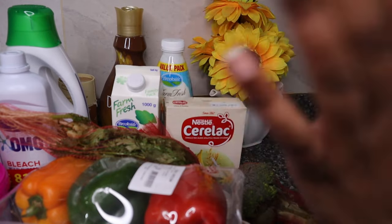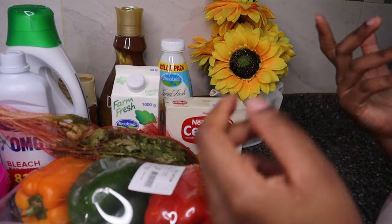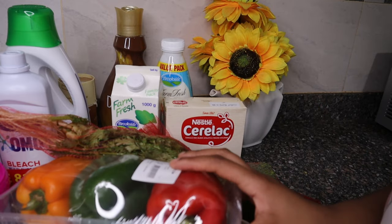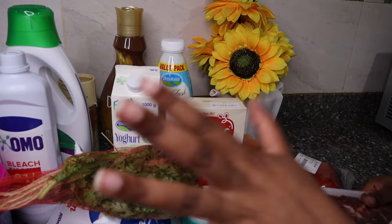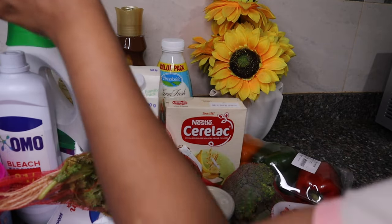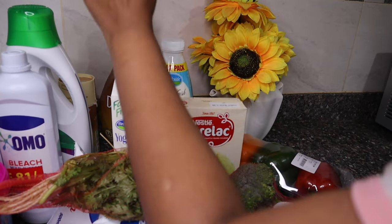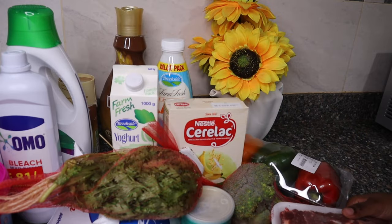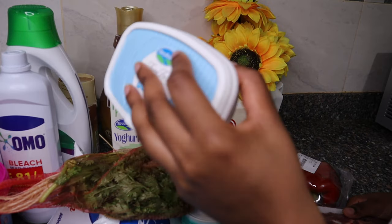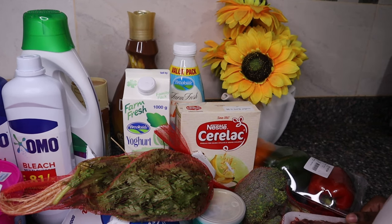I just got things that I had finished, before I go for the monthly grocery next week. If there is something that really goes fast in this house, it is the cleaning detergents and yogurt and milk and wipes. I can't even go for 2 days. So anyway, let's start cleaning.